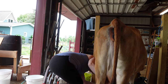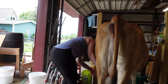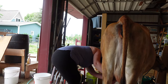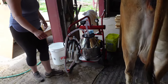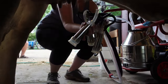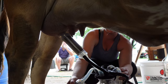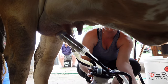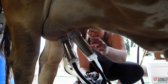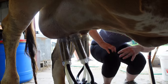Mastitis test. If she's got mastitis, there would be a pH change, acidic product. It's basically a litmus paper. All right, now the fun part. She's like lifting her leg, oh yeah, it feels good.